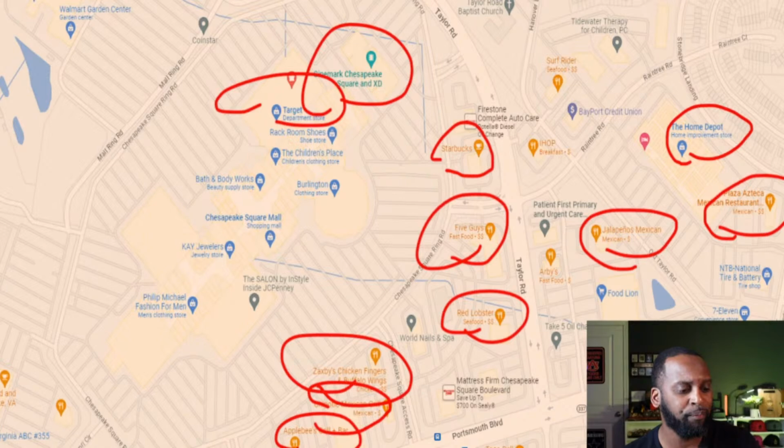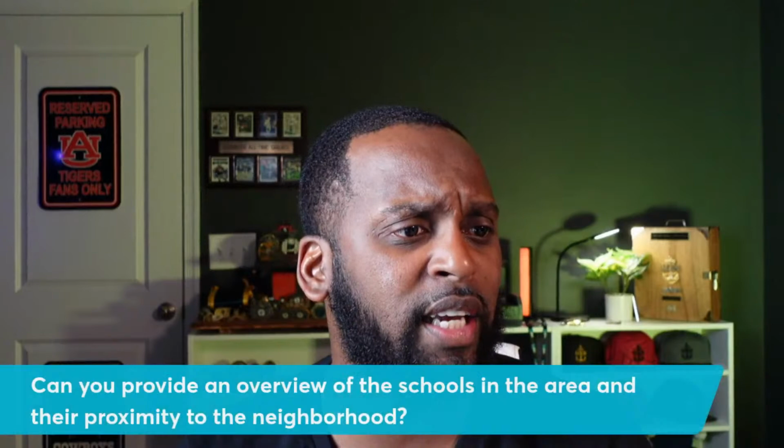But to me, the amenities are ideal and vast, being in that part of Northeast Suffolk, because it gives you easy access to the I-664 Portsmouth Boulevard area, where you can see so many amenities. That's not really Suffolk, that's actually Portsmouth, but it's so close you might as well say it's still Suffolk, really, truly. But it has so many amenities for Nansemond River Estates, okay? So let's get into question number two.